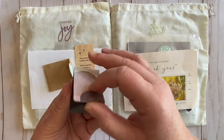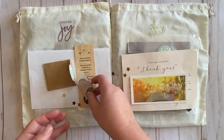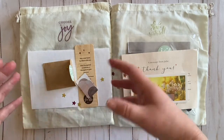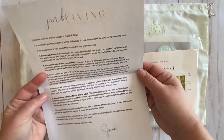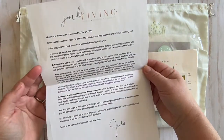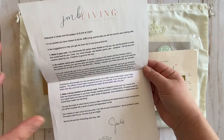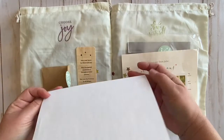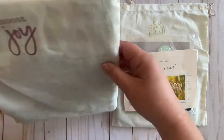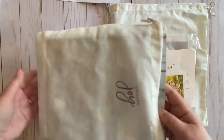Another thing that I really like about these journals is the aesthetic, which you'll see as soon as I open them up. They're just very neutral and aesthetically pleasing. The first edition also came with a little letter about the journal itself, how to use it, and why she created it. I just wanted to show you the journals and how they're packaged. They come in this beautiful little pouch.